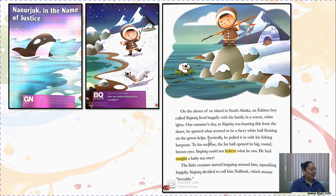Okay, observe the setting. Here is observe. Look at the place. What do you think? Are they in a desert, or are they in Alaska, in the North Pole? What do you think? Yes, you're right. They are in Alaska, in the North Pole. Okay, we are going to read. Remember, I'm going to read and then you're going to repeat after me. Okay, let's start. 1, 2, 3.